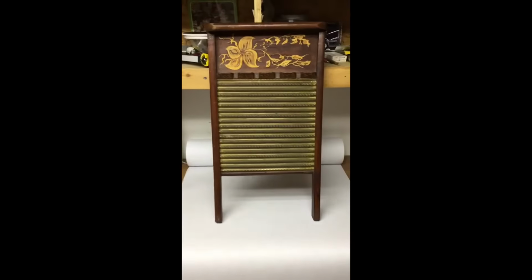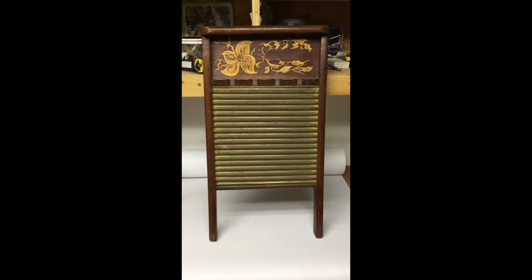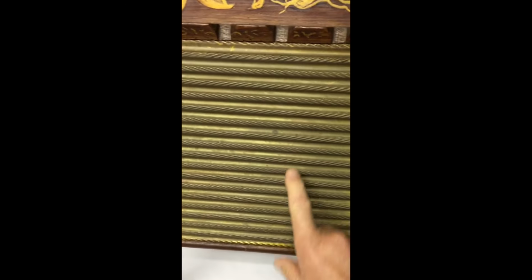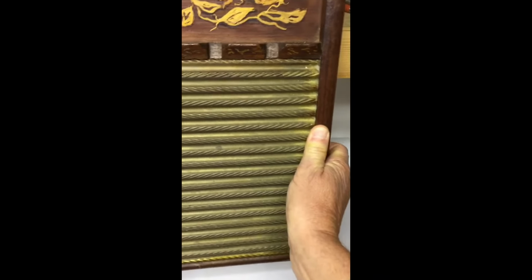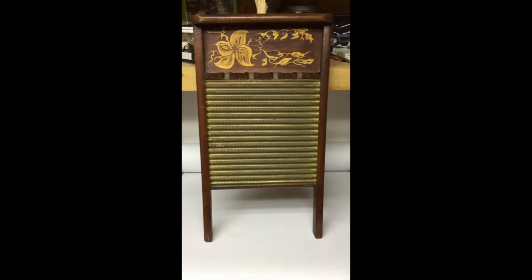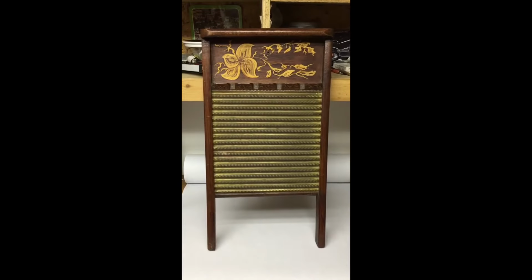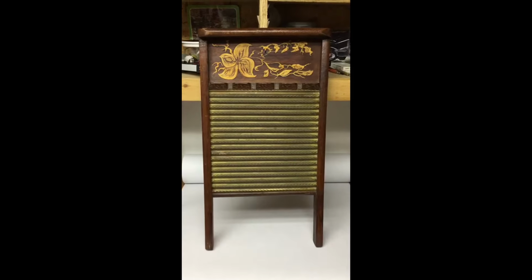This is a vintage washboard that somebody kind of decorated a little bit. It's got the actual brass ribs there. Put a hanger up here. It's in pretty good shape, and this came along with a whole row at the auction for $2, and it sold to someone in Canada for $40.